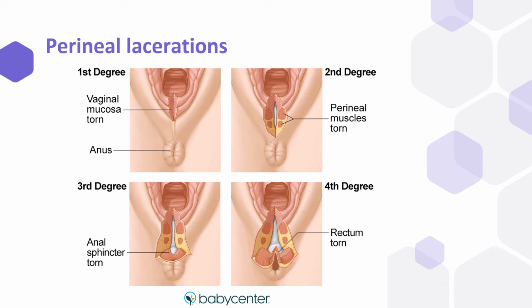Therapeutic management is suturing, and it is treated as an episiotomy repair. So a diet high in fluid and a stool softener may be prescribed for the first week after birth to prevent constipation and hard stools, which could break the sutures.